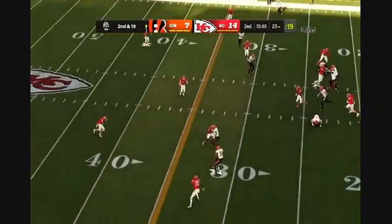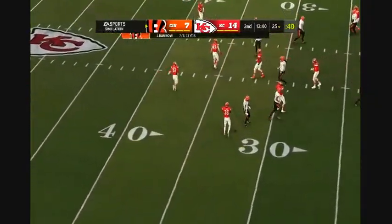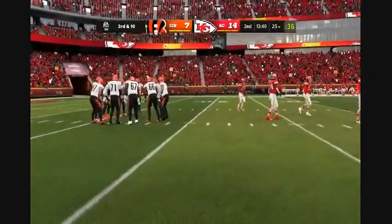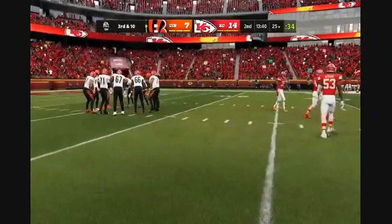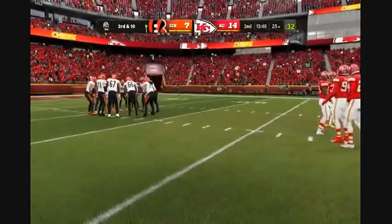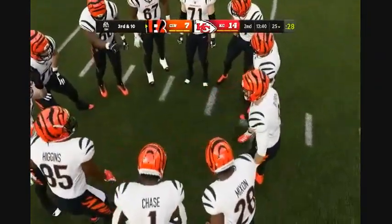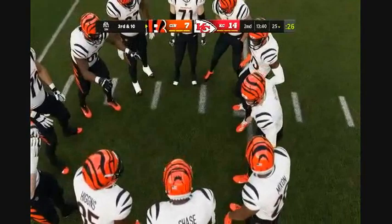Burrow will throw. Throwing over the middle, but it's incomplete. Ja'Marr Chase, the intended receiver. 3rd down here. They have to like what they've done defensively here at the outset of this drive. They forced a couple of incomplete passes, bring up a 3rd and 10. Don't be surprised to bring a little pressure on this snap.